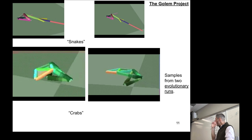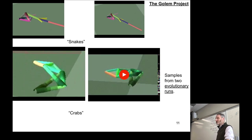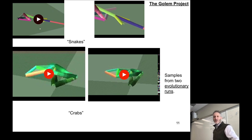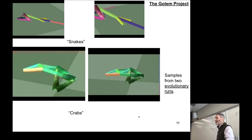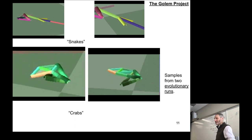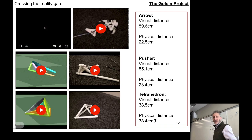When we talked about physics engines, I mentioned one of the hardest things to do in physics engines is collision detection and resolution, to do it well. You can see, obviously, this physics engine is not doing such a great job at collision detection and resolution. I remember reading this paper the year it was published and looking at these videos and thinking, there's no way these things are going to transfer to reality. However, here we go.